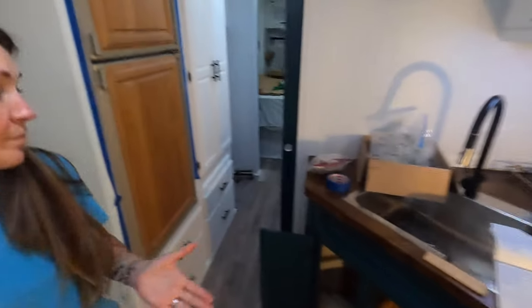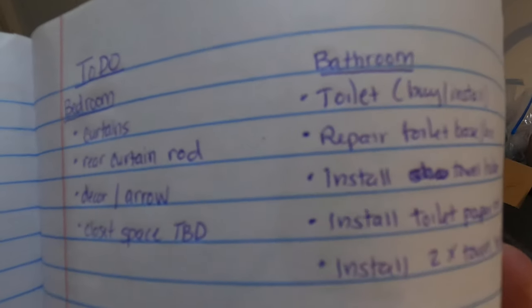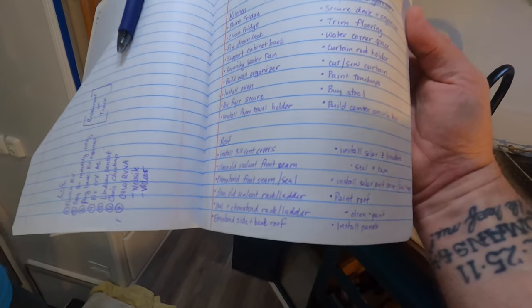Let's get it done. But now that I said all that, you want to see what our to-do list looks like? Oh my goodness. To-do. Bedroom. Bathroom. I have a full page of to-dos, but a good chunk of it's all on the roof, which is going to come later.